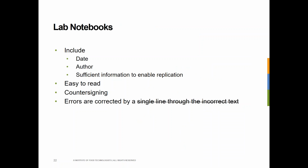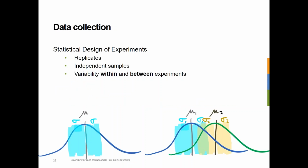But regardless of the format, the major elements of a lab notebook are the same. You've got to include the date, the author, sufficient information to enable replication outside of the lab. It should be easy to read and very legible. In some cases, some organizations require countersigning by another researcher in the group. And then finally, any errors should be corrected by marking a single line through the incorrect text.